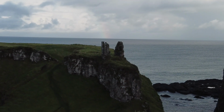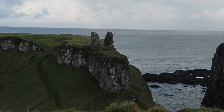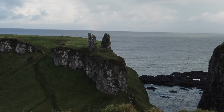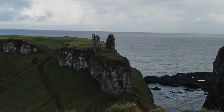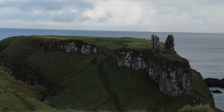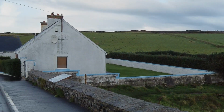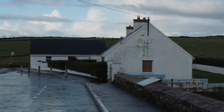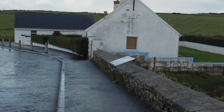Our first stop at a castle or ruin is the Dunseverik Castle, or ruins of a castle. Really, there's only about two walls remaining from probably what was a tower on one corner of the property. There are some walking paths out to it that you can take. It starts over by a little white cottage here to my left, and there's ample parking right alongside, so it's easy to go take a stroll.